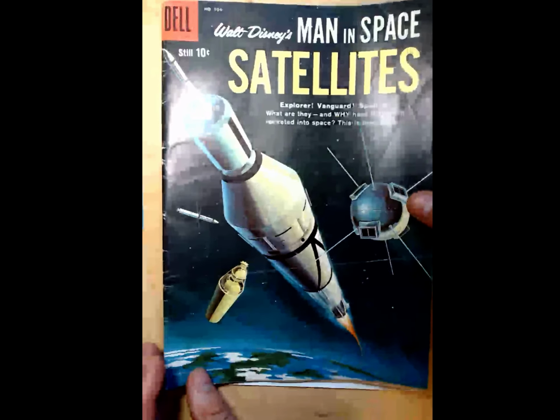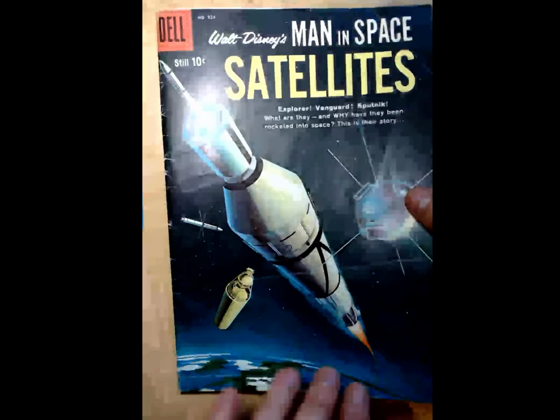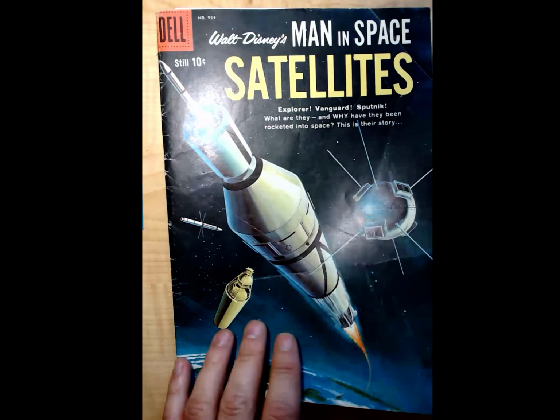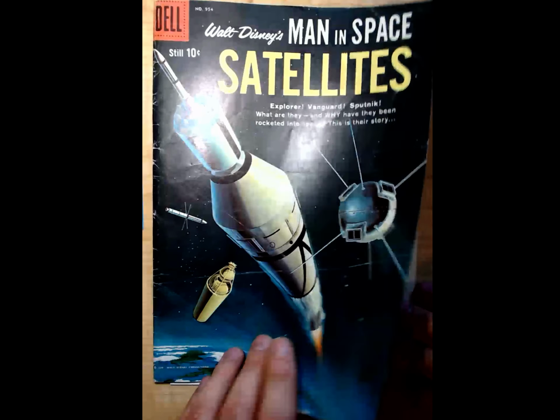It's going to require a lot of pressing to make it flat, but it's an interesting book I wanted to go over a little bit because it was published, and you can determine about mid-1958. It says Explorer, Vanguard, Sputnik. What are they and why have they been rocketed into space? This is their story. Now, it's a pretty fun read, actually, especially with the historical hindsight.